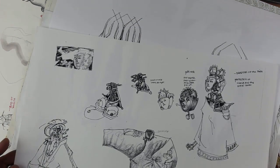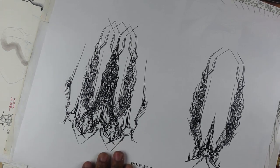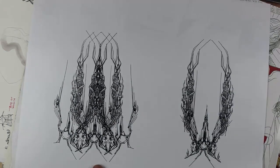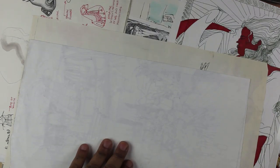Again, back to some of my concept designs. This is a bad page. Backgrounds. I was thinking of maybe hopefully working on Star Wars. Ironically, when I saw the new, well, I don't want to give away anything. Scratch that.